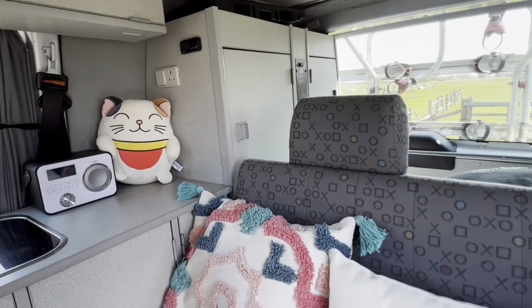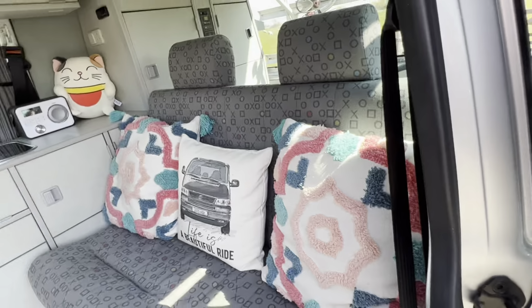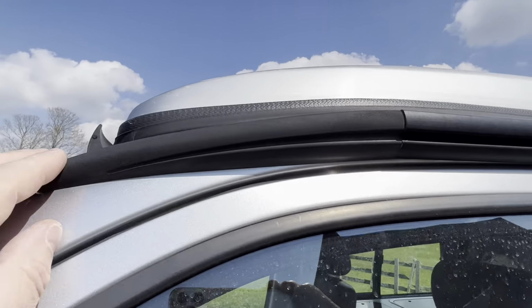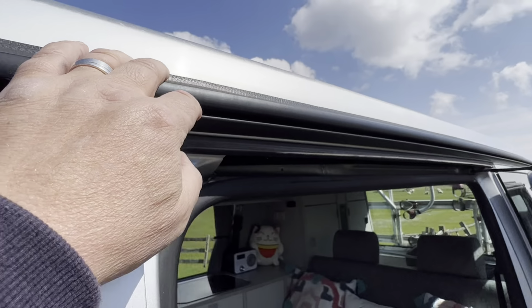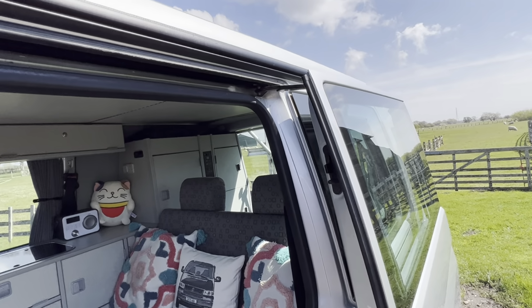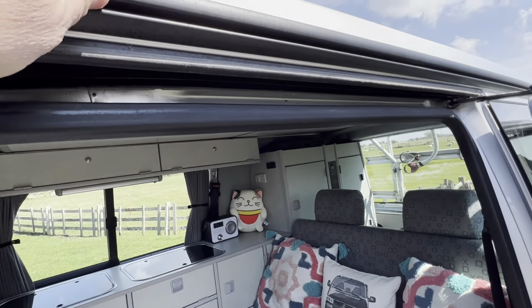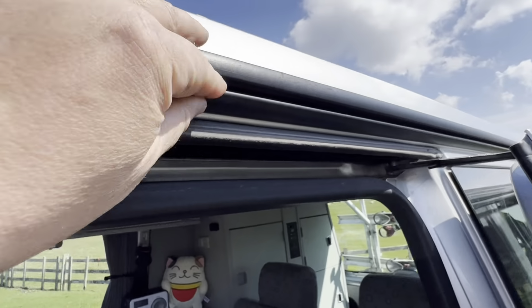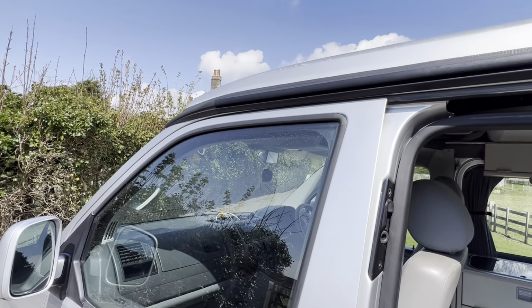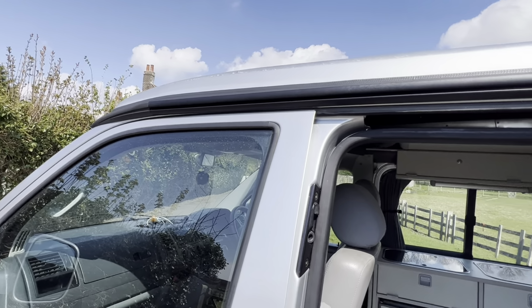And we've got an awning that goes on the side as well, and a driveway awning that clips into this awning rail here, so you can drive off, leave your awning in place, and when you pull up back at site, the awning slides into this rail, and it gives a nice weatherproof, well, supposedly weatherproof and windproof seal.